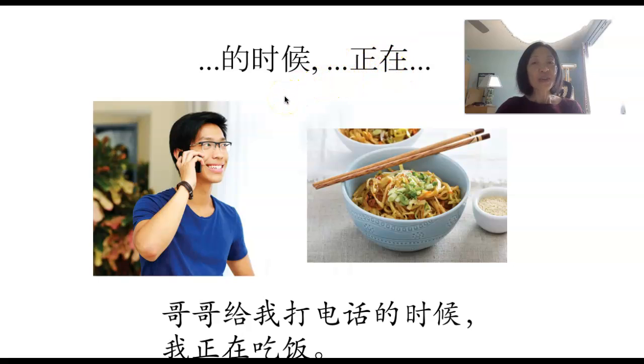Okay, so that's all. As long as you have all these vocabulary and you feel comfortable with all these grammar points I just highlighted, you should be fine to sit on this test. Good luck! 加油! 谢谢!